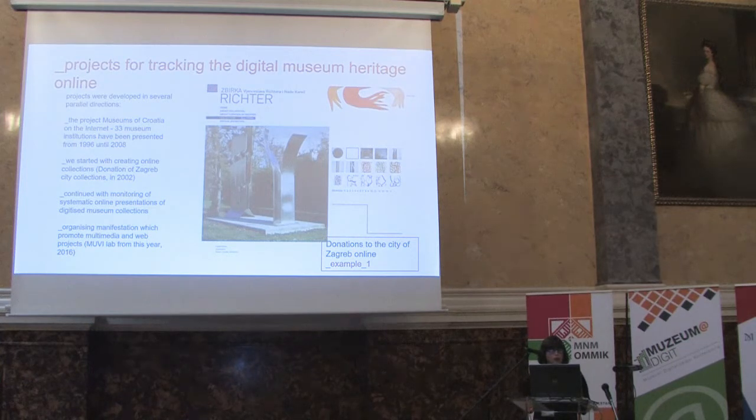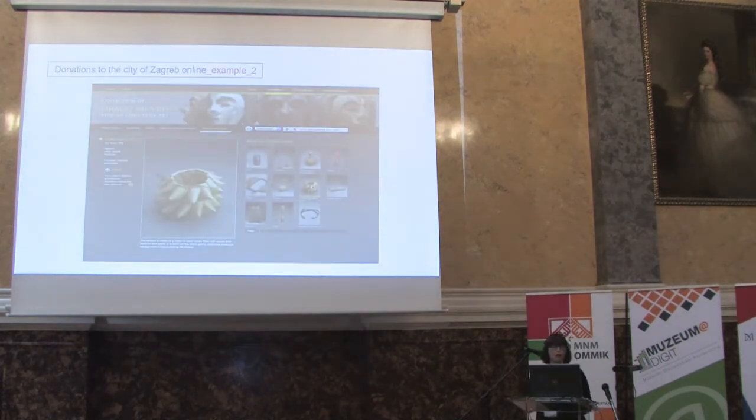We also continued with monitoring of systematic online presentations of digitized museum collections from other museums. And from this year, we organized a manifestation which promotes multimedia and web projects. This slide is also an example of donations to the city of Zagreb online. As you can see, the same methodology is implemented. There are all objects, photos of all objects, metadata, some description of the collections themselves and also something about the biography of the collectors. And in this case, you can also listen to audiovisual records.